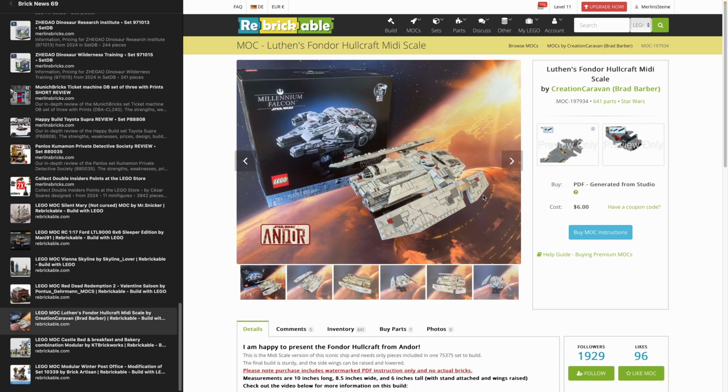With that, we're moving on to an interesting alternate build of the Millennium Falcon, the Starship Collection version, or MIDI scale Starship version, whatever you may call it.